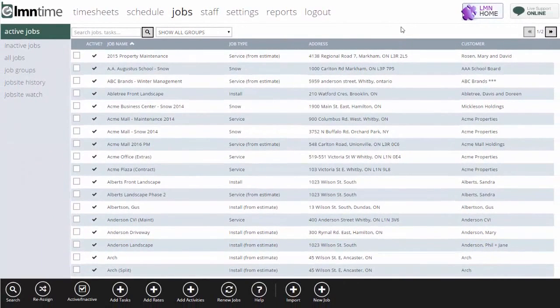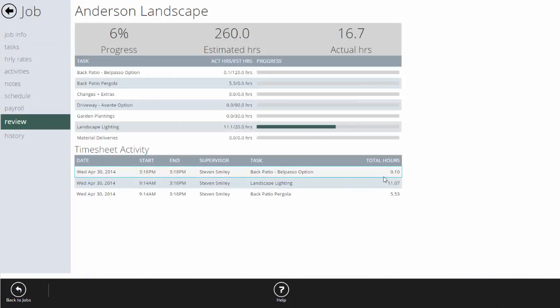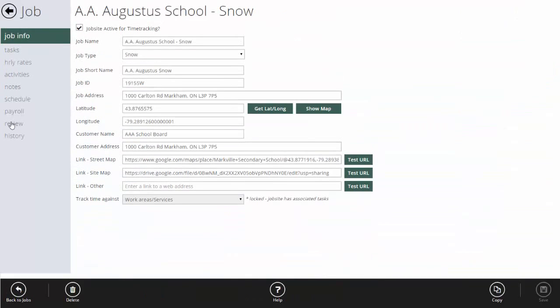As an estimator or project manager, I now have the power to click on any estimate that we're working on and then hit the review button to see exactly where we stand in terms of estimated versus actual hours across all the work that should happen on that job: total estimated, total actual hours for the whole job, and then down here, a link to every timesheet that's ever been filled out against this job. For those of you doing maintenance and service work, you'll actually also be able to open a job and go to the history button.